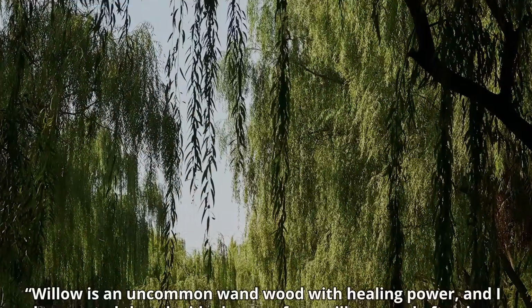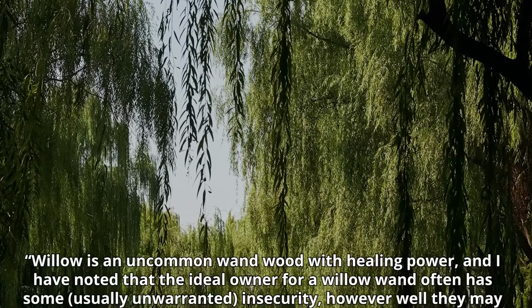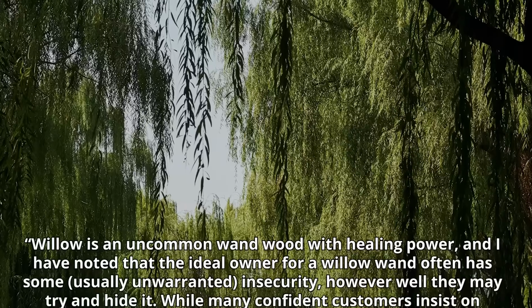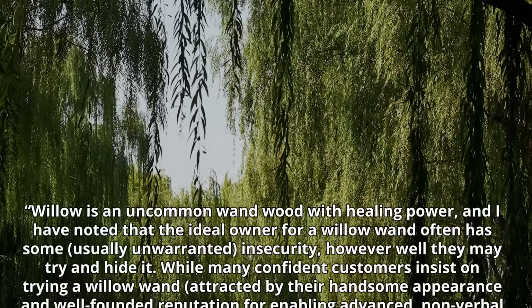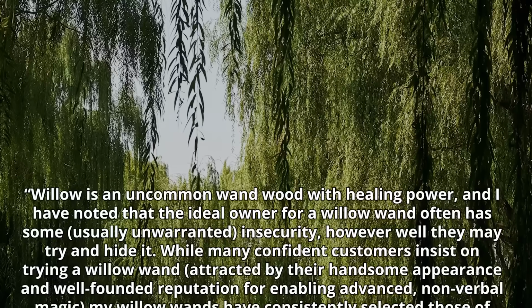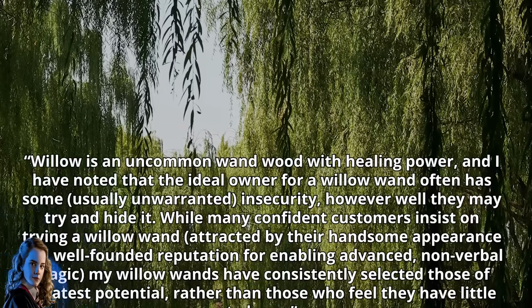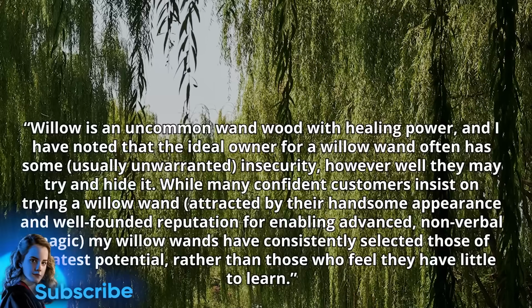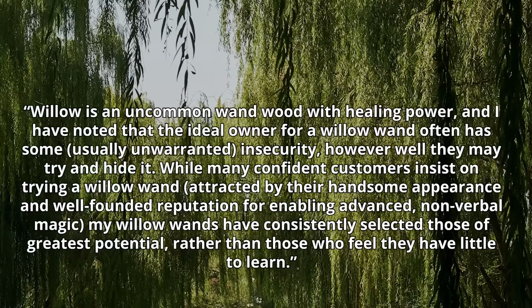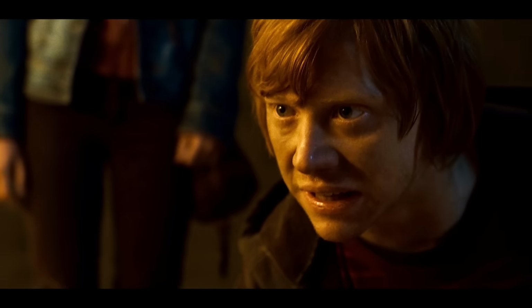Willow is an uncommon wandwood with healing power, and I've noted that the ideal owner for a willow wand often has some, usually unwarranted, insecurity, however well they may try and hide it. While many confident customers insist on trying a willow wand, attracted by their handsome appearance and well-founded reputation for enabling advanced non-verbal magic, my willow wands have consistently selected those of greatest potential, rather than those who feel they have little to learn. Ron Weasley's second wand was notably made of willow.